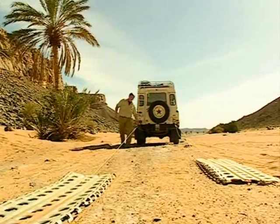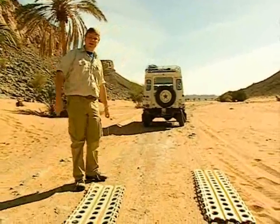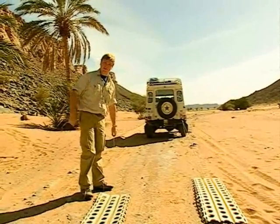Well, there you go. The vehicle's on hard ground and the sand mats are with me. I don't have to go back for them. And of course, efficiency is a basic principle when you're out in the outback.